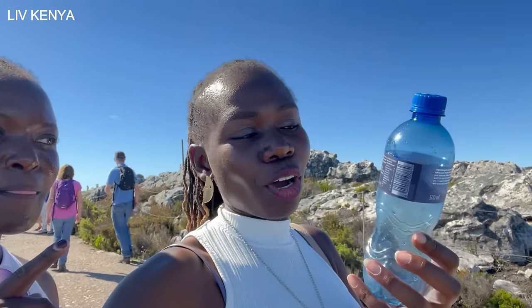By the way, do you know how much I paid for this one down there at the place where you pay the ticket? 27 rands for 500 milliliters. Just carry your water. That guy was selling it, saying 27 and laughing, and then saying welcome to Table Mountain. This is how expensive it is here. Carry a small backpack, water, sunscreen, sunglasses. And be full. Eat before you come here. The food must be exorbitant up here. So eat, drink, carry more drinks.